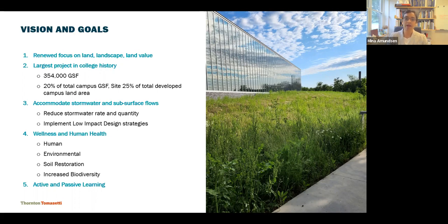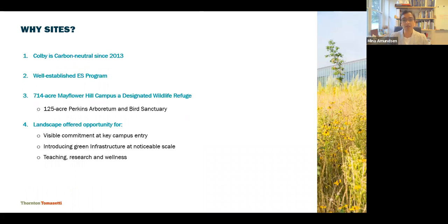The project program, being the Athletics and Recreation Center, was obviously focused on health and wellness. And the idea for health and wellness was not restricted just to varsity athletes. We wanted to be truly inclusive and invite anybody into this building and onto the site. So it was not restricted just to sports. It was also related to active and passive recreation. It also offered us a great chance to go beyond the human focus, include environmental health, increase biodiversity and restore the soil. Being a campus, this also offered us a chance to engage in research and teaching, and in active and passive learning as you move through the site.